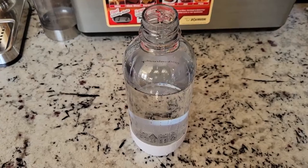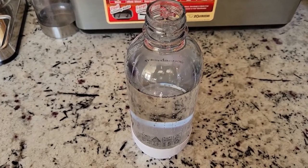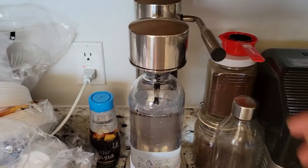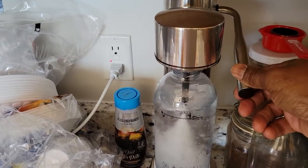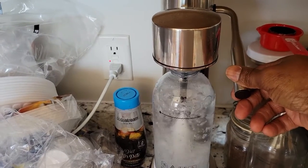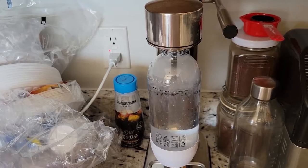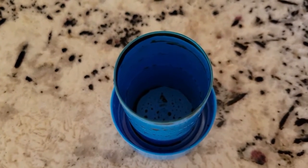And all you do is just fill the water to that line that you see right there. Of course, filtered water would be the best, but tap water will work too. I just screw it in like that, and then I pull down this lever a couple times. I'm going to pour my drink mix almost all the way to the top.